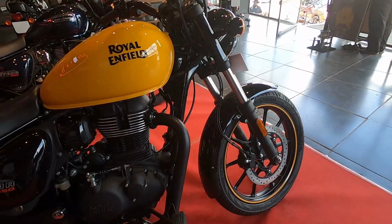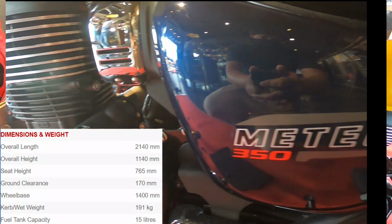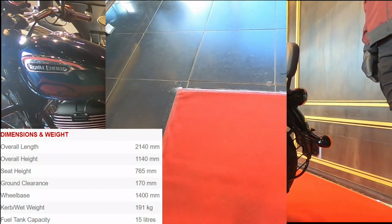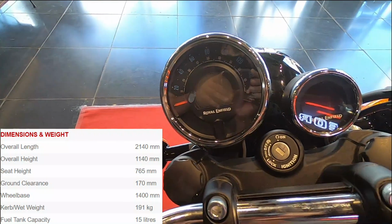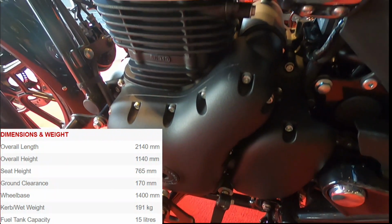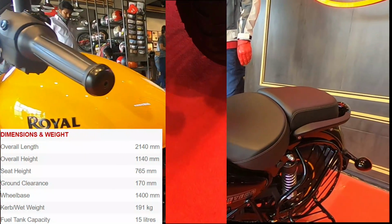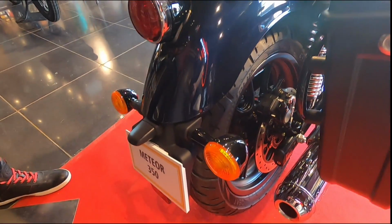This new Meteor 350 is 2140 mm long and 845 mm wide without mirrors. The overall height would be somewhere around 1140 mm without mirrors, and the seat height at 765 mm is a very good deal for Indian customers, I can say. The curb weight is almost 191 kilos. This is still the same zone in terms of weight, towards the heavier side. And the tank comes with 15 liters. So that's the dimensions as of now.